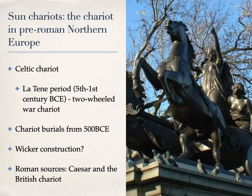We know a little bit more about tactics at this point. Not a lot, but for instance, we know that they would charge initially, then the warriors would dismount, and the charioteer would move off to the sidelines, ready to move in if needed.